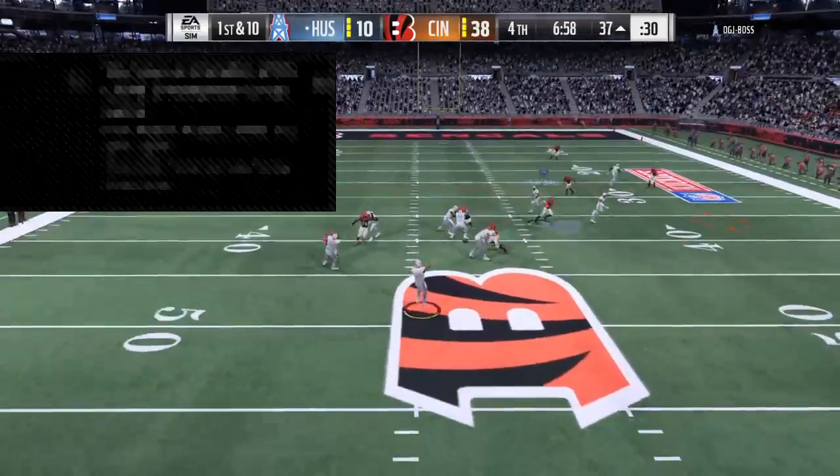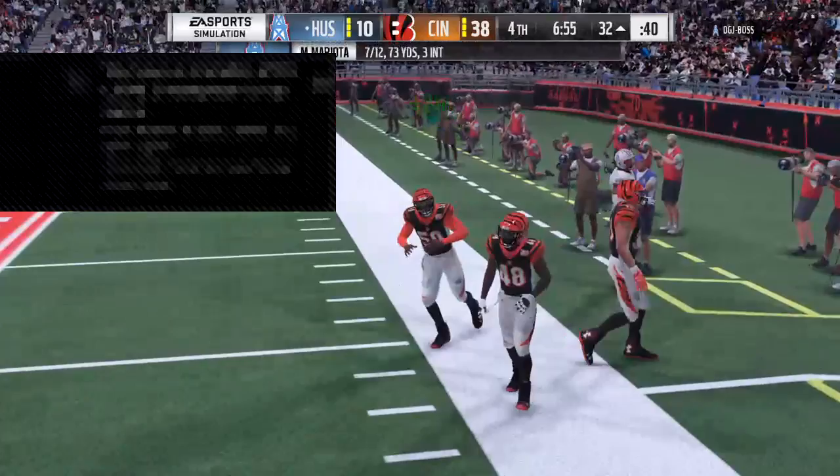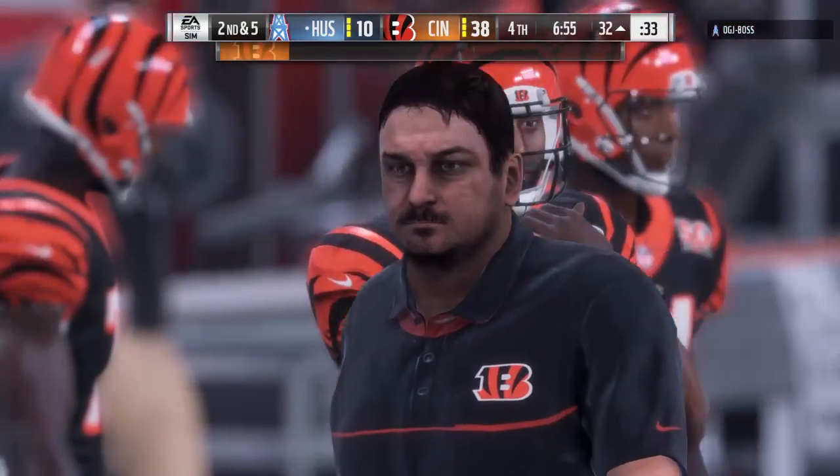Mariota now to throw on first down. He dumps it off for Henry. And he gets it down a yard or two shy of the 30 before he's out of bounds. It's a gain of 5 on the play, and it'll make it second down.